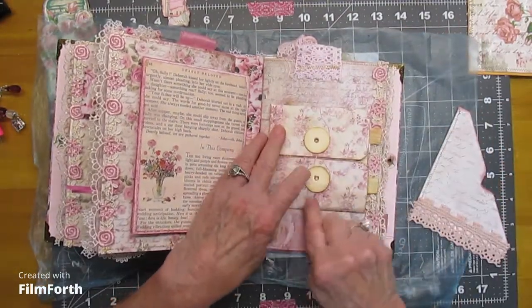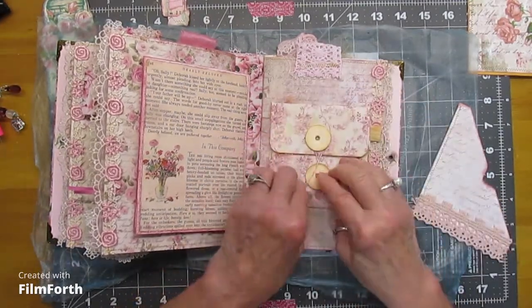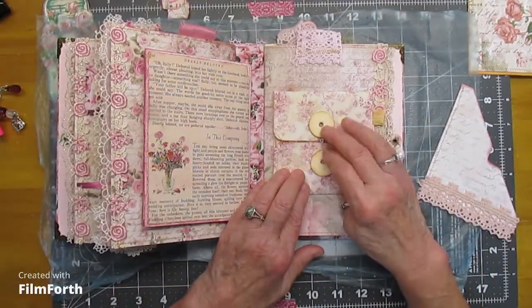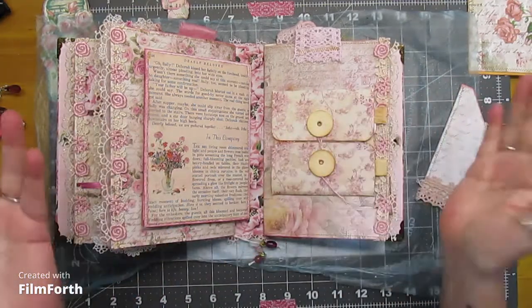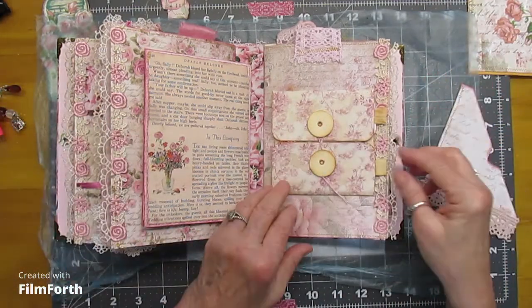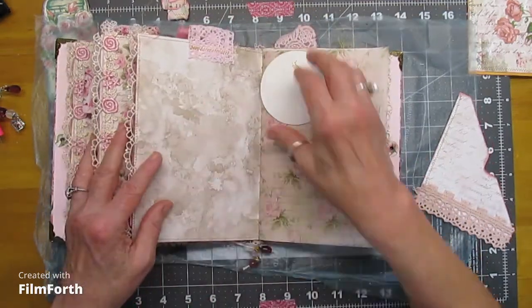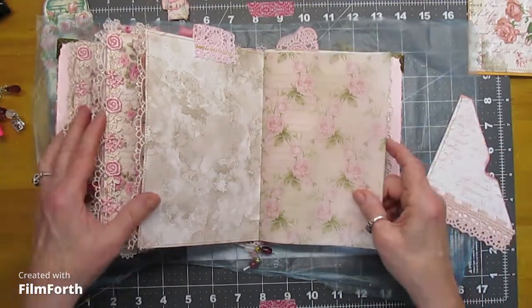And this is just embroidery thread. No, this is baker's twine. So, and I made this. I might have done a video. I'm not sure. I apologize. But if you're interested in seeing how, it's very simple. If you're interested in seeing that, let me know. So on the inside, I must have pulled that out for something.